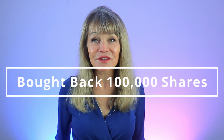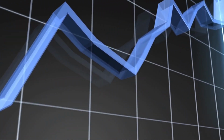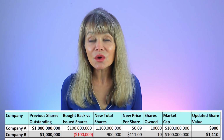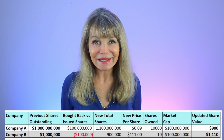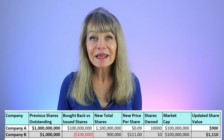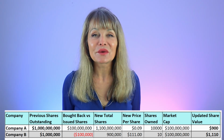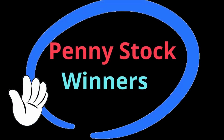Alternately, the NASDAQ company B, like many mature companies, is dedicated to building value for their stockholders. Because Company B is highly profitable, they just bought back 100,000 shares of their own stock. This move also sent the stock's price up again, keeping its market cap at $100 million. Let's look at the comparison chart. These two companies' moves mean that you not only own stock that is worth more, but you own a bigger piece of Company B. Your stock in the OTC company A is now worth $900, and your stock in the NASDAQ company B is now worth $1,110.